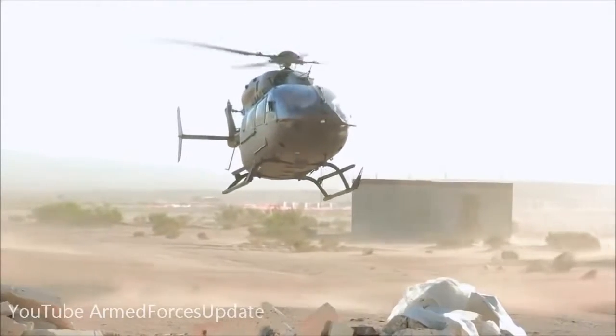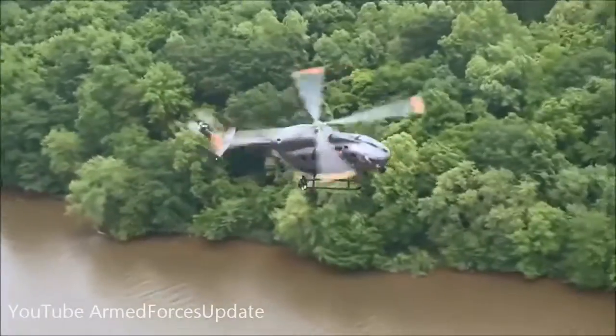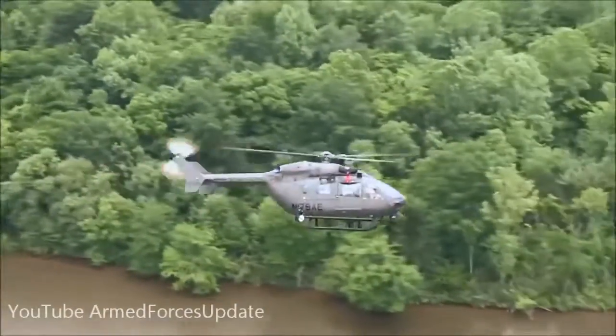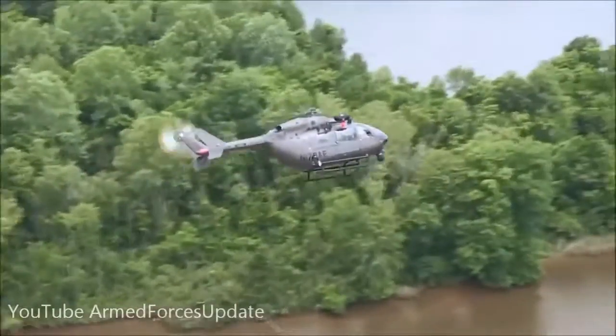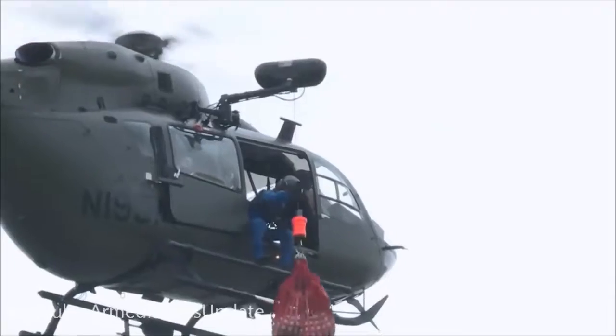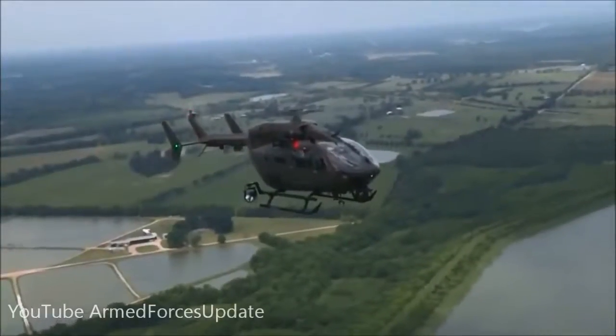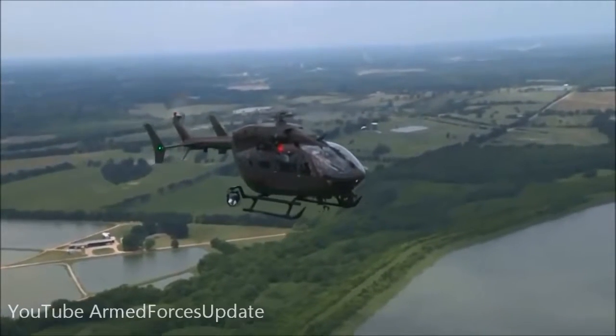The Lakota is reliable, survivable, capable. Yet it offers the lowest cost to buy, own, and operate of any U.S. military helicopter. And it's versatile. It can be easily configured for a wide variety of missions, like the National Guard Security and Support Battalion aircraft.